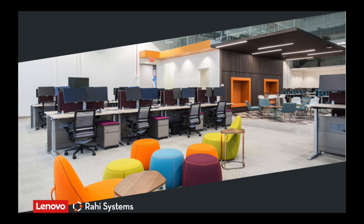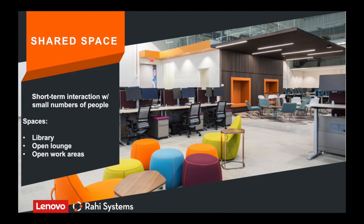Now, the way that translates into a workplace is the different types of meeting spaces and office spaces that are going to be used in an environment. And full disclosure, the pictures in this section are from our Lenovo campus in Morrisville, North Carolina. Building 6, where our sales team sits, is in this picture right now. So number one, shared space. This is for short-term interactions with a small number of people. What classifies as a shared space would be something like a library, open lounge, open work areas, as you can see in the picture.